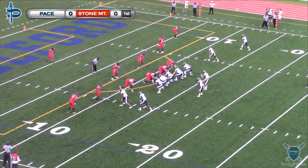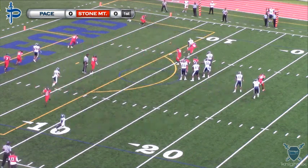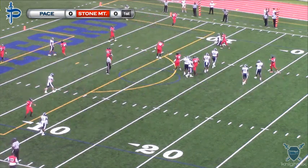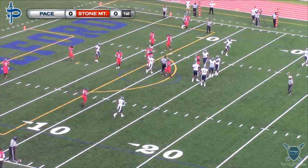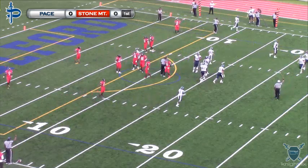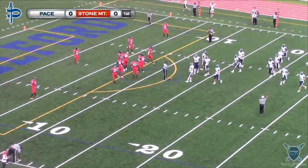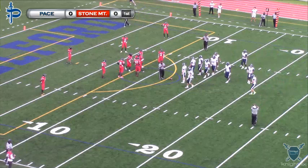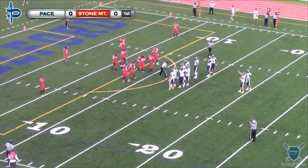Raymond in the shotgun with Perryman to his left. Raymond's pass is just over the head of Jaden Thomas. Brings up 4th down. Over the head that time of Jaden Thomas. Good coverage there, just dropping back in the zone, everyone staying where they were supposed to be and forcing the Knights into a field goal situation.